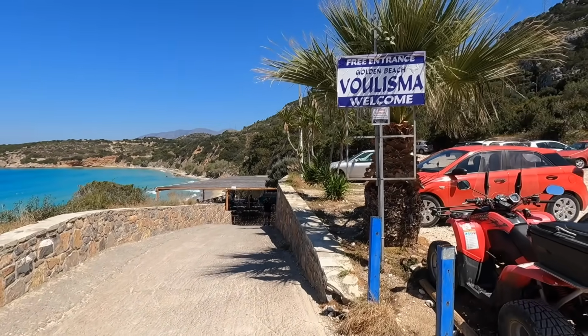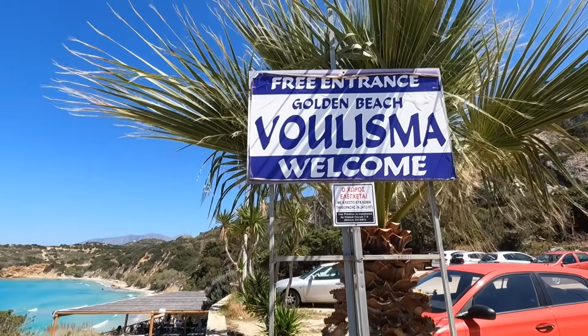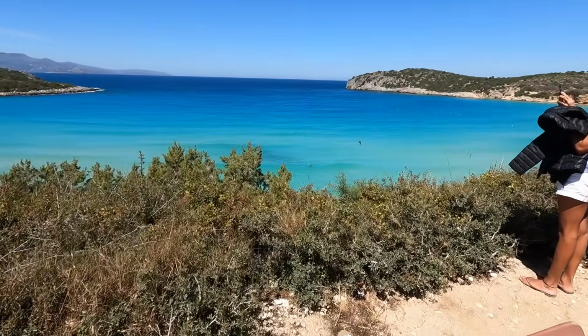We've driven about 30 minutes from Plaka to come to a nice beach here. I don't know how you pronounce that. Voulisma, Golden Beach. Got some pretty nice views from the parking here. Free parking.